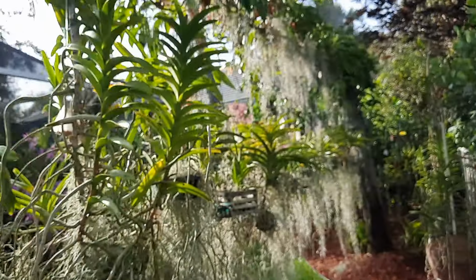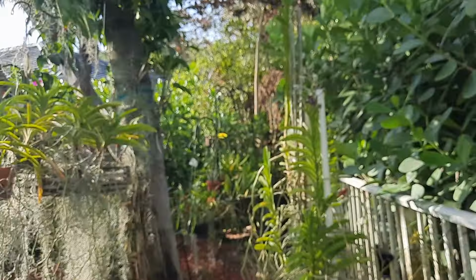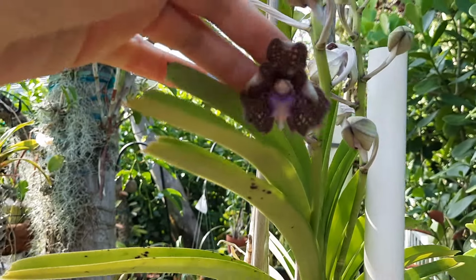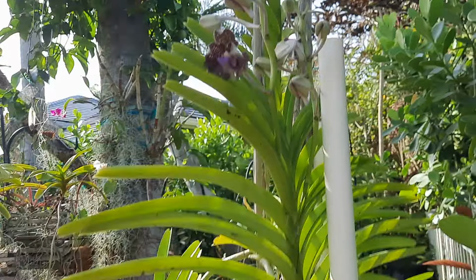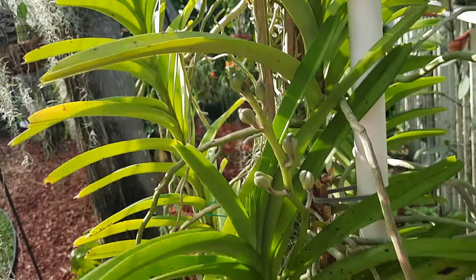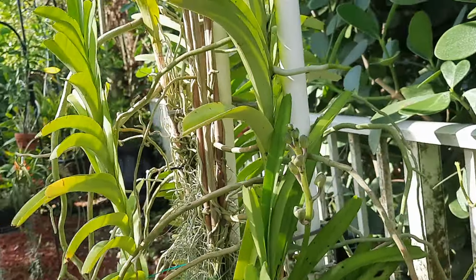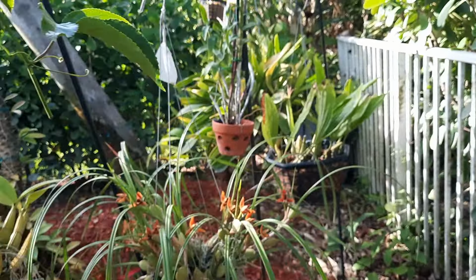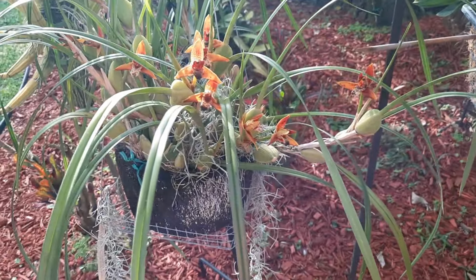I don't think anything is blooming here. I see a few flower spikes. Oh, one of my most favorite, Mimi Palmer. There are two flower spikes here starting to open up, and the baby has a flower spike. So very fragrant, love it. Oh, these guys are on the way out but still smell good.